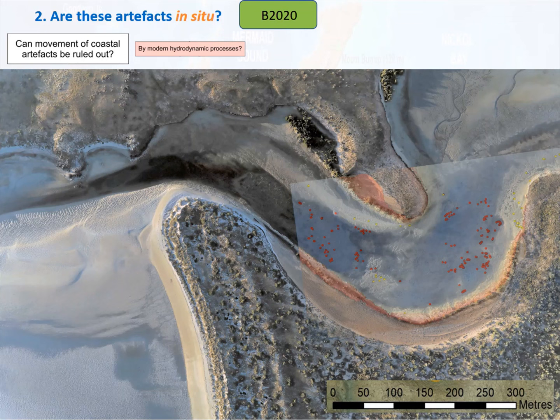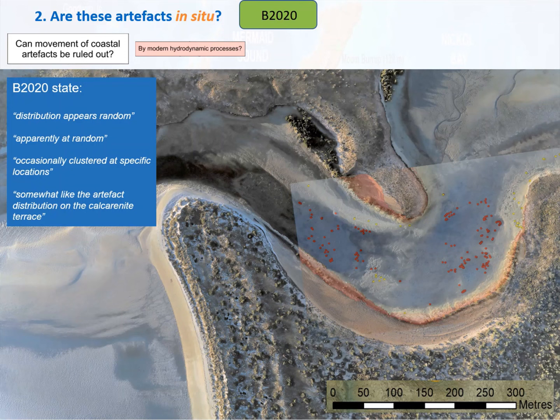So here, I've plotted the intertidal artifacts in red, and the ones that they say are supratidal in yellow. Clearly, I'd argue with those, but nonetheless, that's the location of the artifacts, and they state the words about whether these artifacts are random or not, okay? And I'm not sure I understand most of those statements as a sedimentologist, but we can do some obvious things again. We can look at where the coastline has changed in the last 30 years.